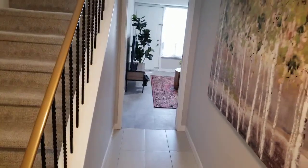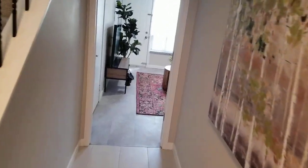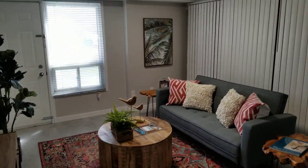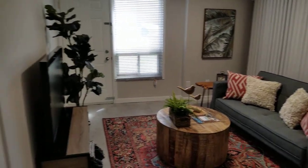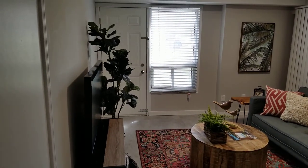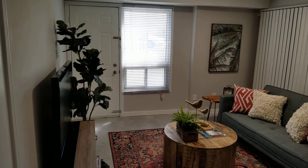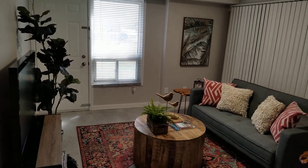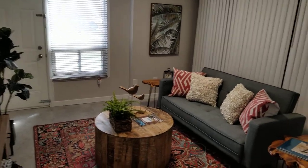in the entry. And then let's go down the hall, walking forward into a good-sized family room with a separate door leading to the south backyard. And beyond the backyard, it faces onto the complex park.